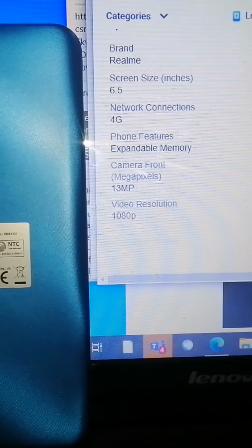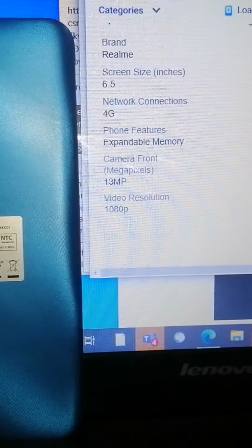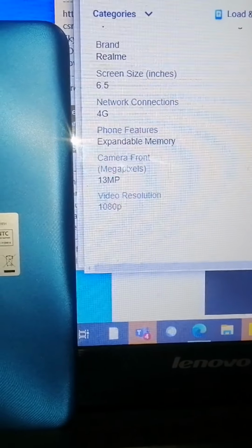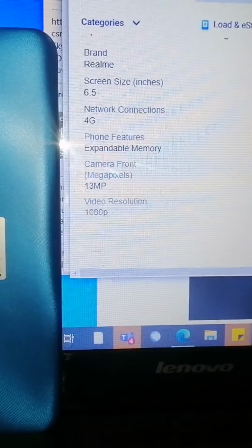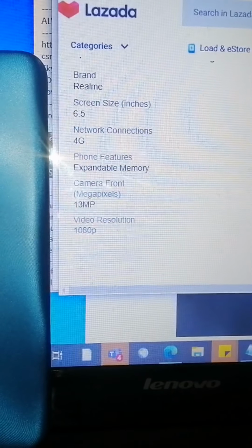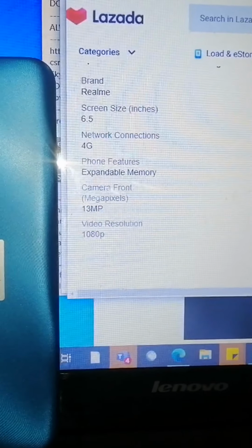So brand Realme, screen size 7 inches, 6.5. Network connection, it's 4G. Phone feature, expandable memory. Camera front megapixel, it's 13 MP. Video resolution, 1080p, 1080, I don't know kung ano minun yung P. The RAM memory is 2 GB, and I think it's 64 or 32 GB.